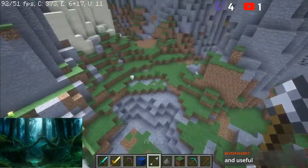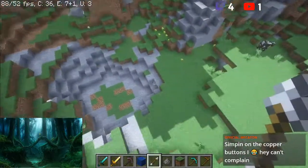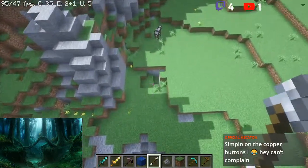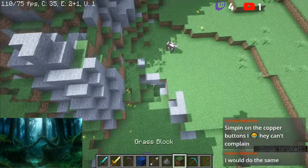Copper buttons. I'm more excited about the copper buttons than I am about the golem. I'll be honest. It's gonna be so cool. There's gonna be so many cool decoration things I can do with copper buttons. It's very exciting.